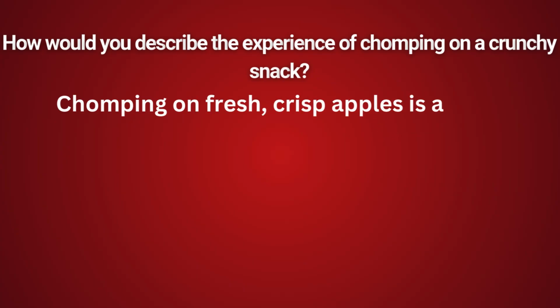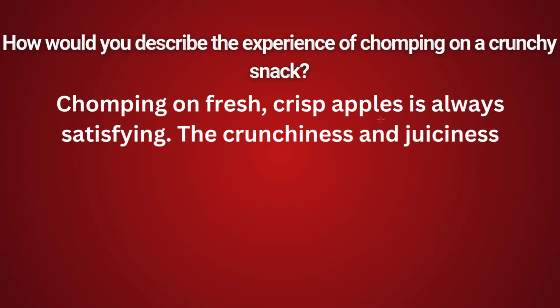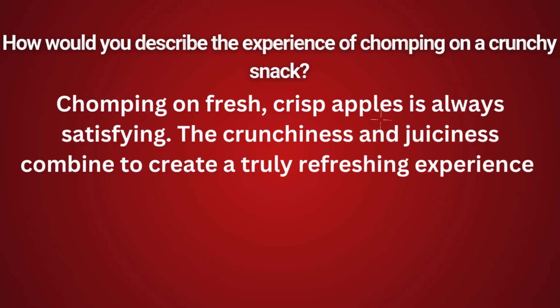Chomping on fresh, crisp apples is always satisfying. The crunchiness and juiciness combine to create a truly refreshing experience.